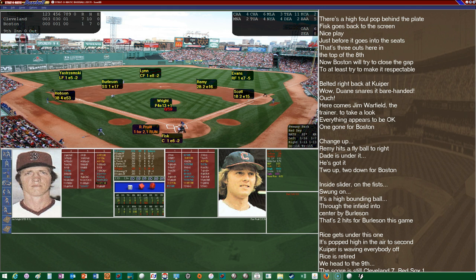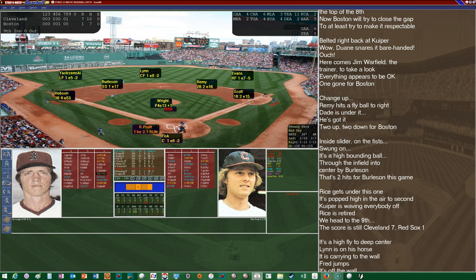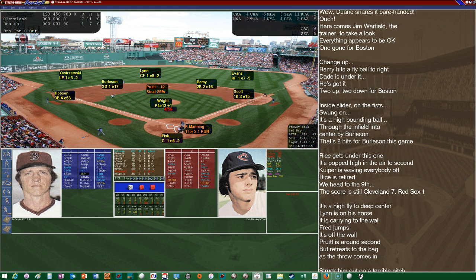It's going to be off his 6th column. And Pruitt greets him with a double to center field. The leadoff runner here is on in the 8th. Sorry, in the top of the 9th. Rick Manning up now. And he'll strike him out swinging.